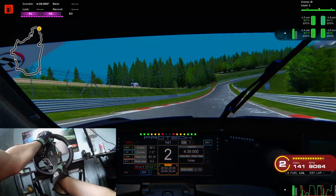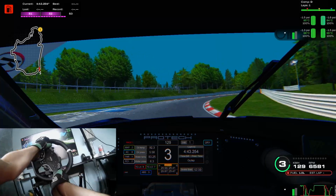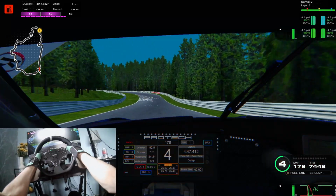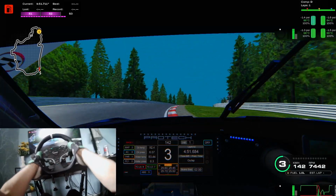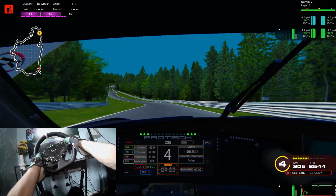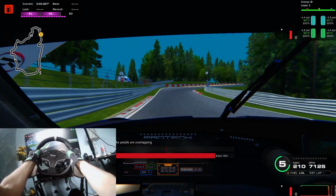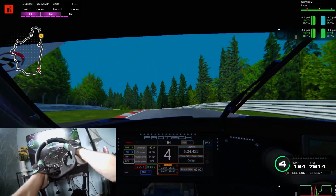But yeah, so hopefully this is showing off that this is a really good wheel. I know that the lap isn't valid, but I figured that we should at least continue on just to see what kind of time we can get here. Oh, hit the curb. Nope, you're not gonna load right.